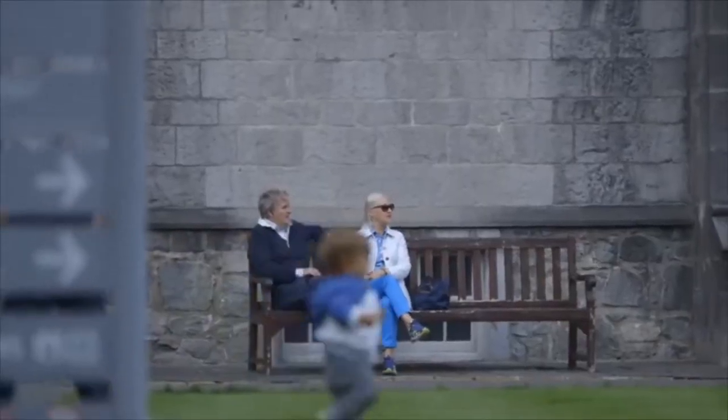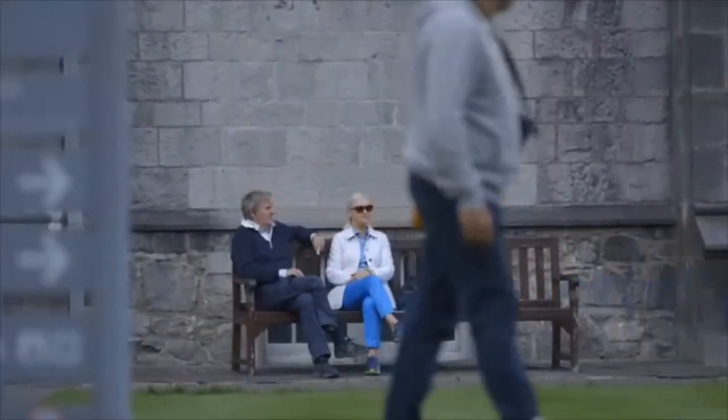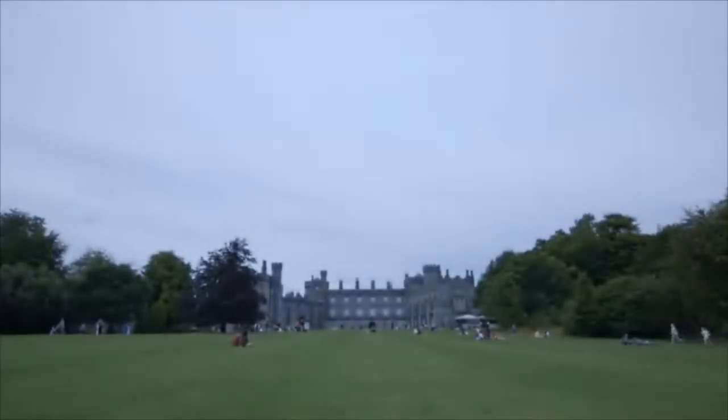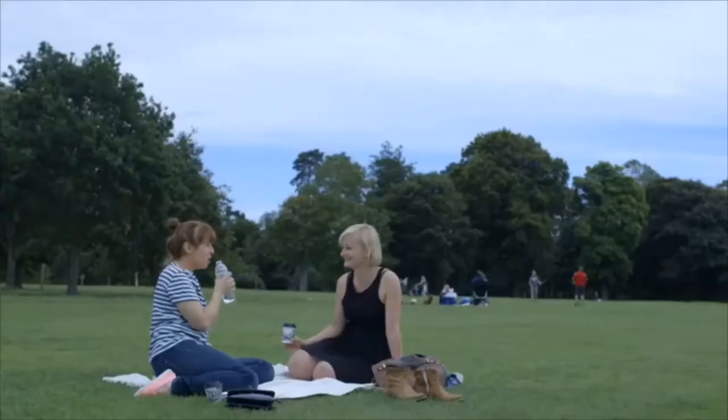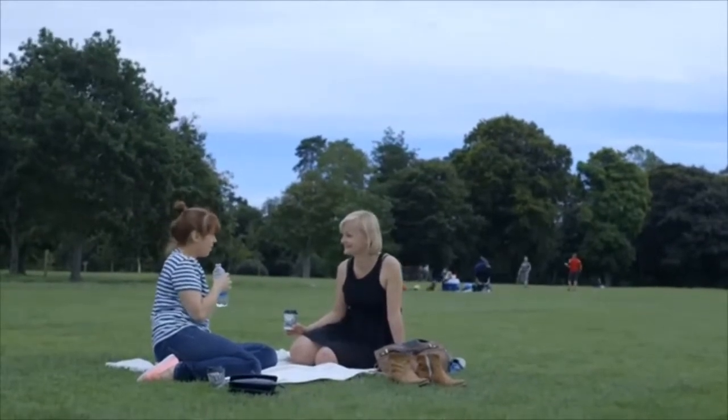Why is Kilkenny Castle famous? Kilkenny Castle is one of Ireland's biggest, historically most influential and famous castles. A trip to Kilkenny Castle will give you, as the visitor, a wealth of information about County Kilkenny's heritage and the significance of the county to the nation.